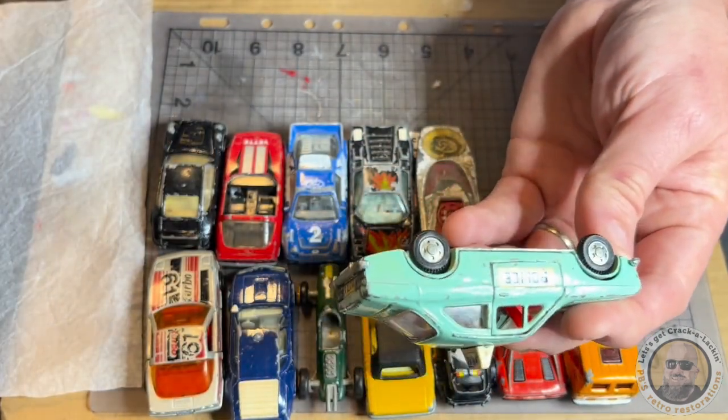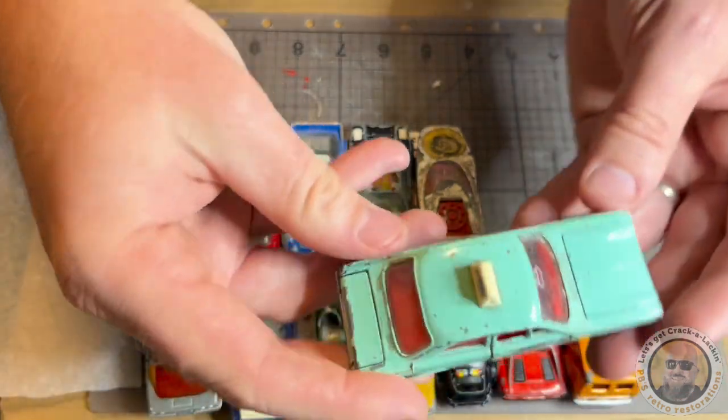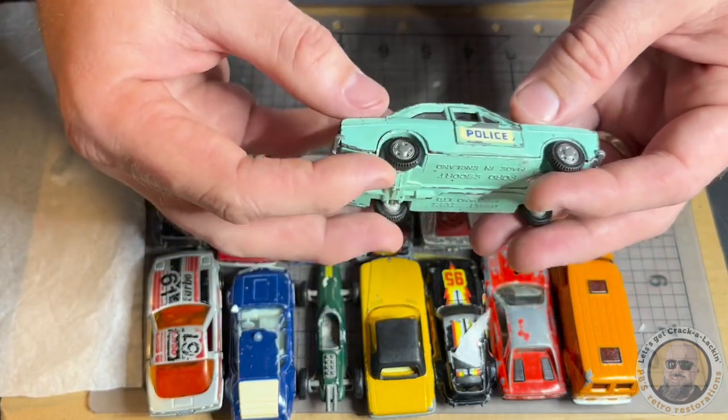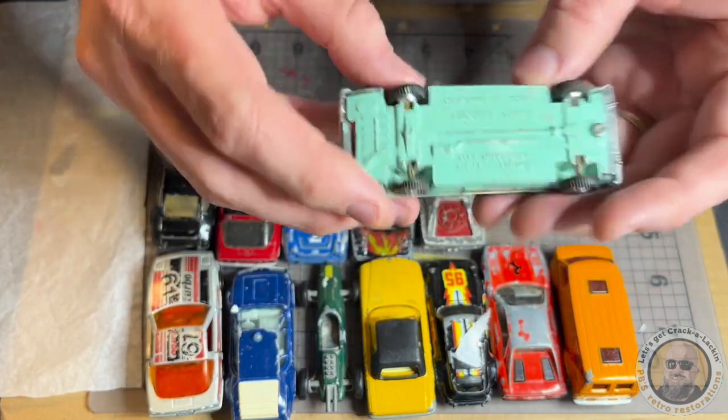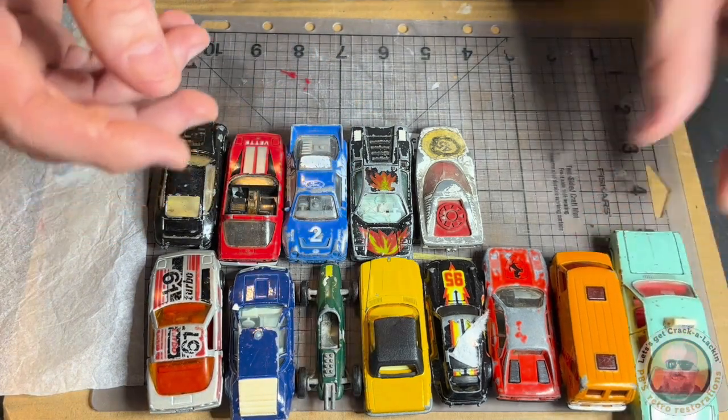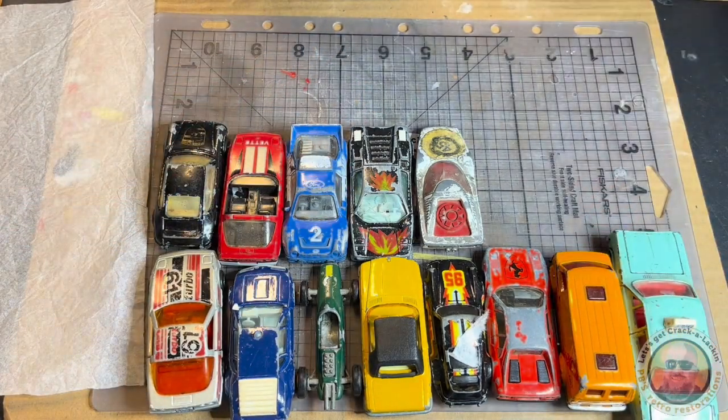It's travelled 5,000 miles to get here, and the last thing we want to do is break it, but that is sick. That's really sick. Got all those little wheels. That's awesome. I wonder, it weighs a ton.